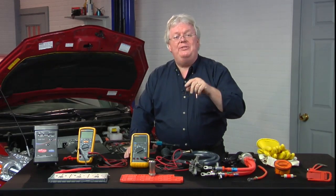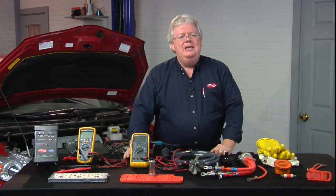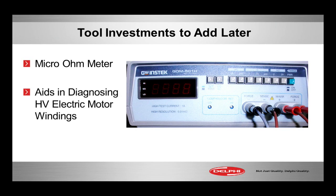So we'll demonstrate that later live in this live cast with a little pre-recorded section on the diagnostics. So $1,700, $1,500 to $1,800, somewhere in that ballpark for a J2534 by itself. You supply your own computer, and now you have a factory Toyota scan tool.